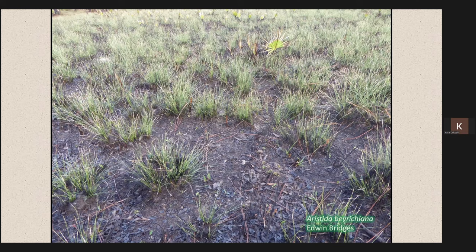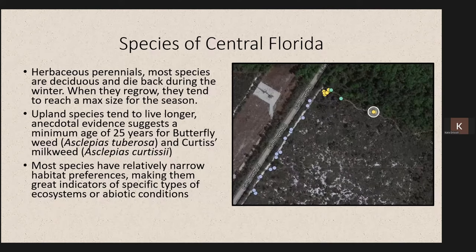Our native shrubs just slow down for the most part during the wintertime, whereas most of our herbaceous species take a complete break. So burning during wintertime favors all these shrubs. And if it's done constantly over decades, it shifts from grass to shrub, which is not good for a lot of the herbaceous species that need those nice open habitats.